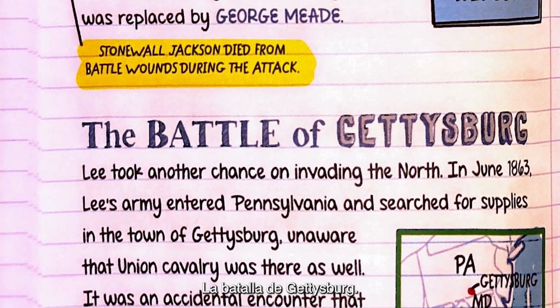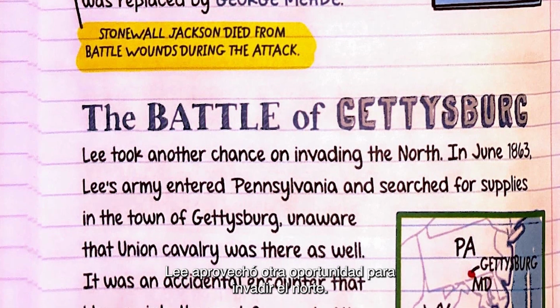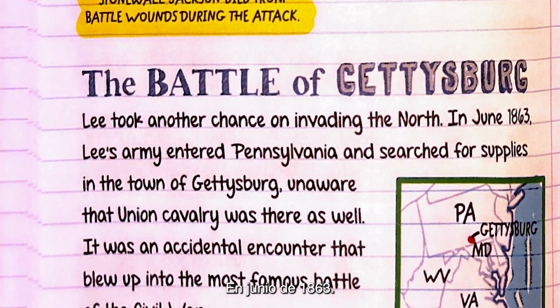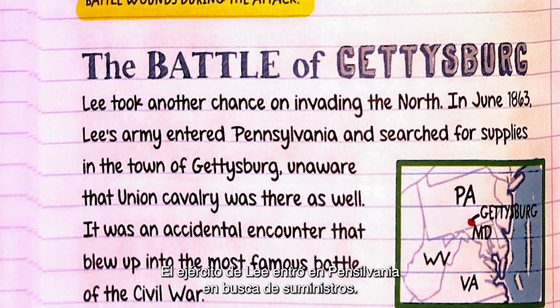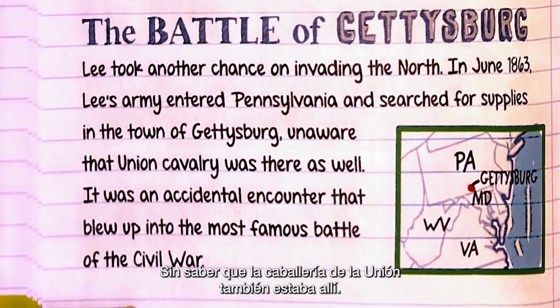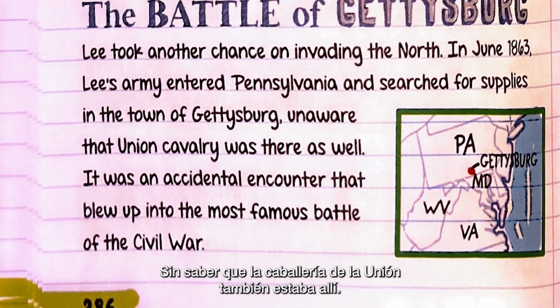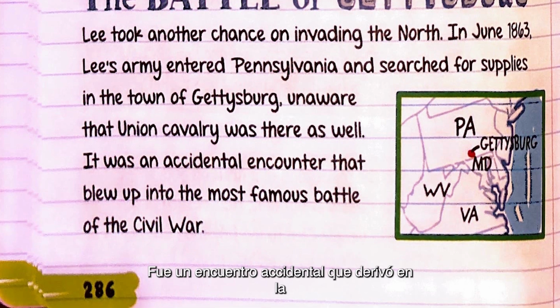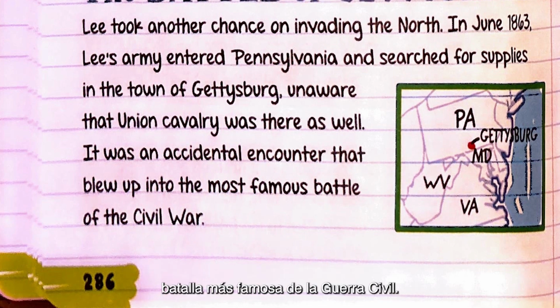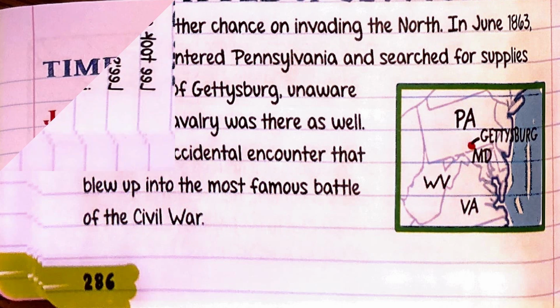The Battle of Gettysburg. Lee took another chance on invading the North. In June 1863, Lee's army entered Pennsylvania in search of supplies in the town of Gettysburg, unaware that the Union cavalry was there as well. It was an accidental encounter that blew up into the most famous battle of the Civil War.